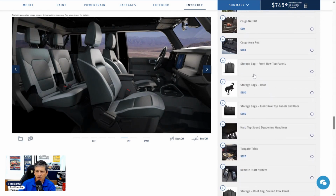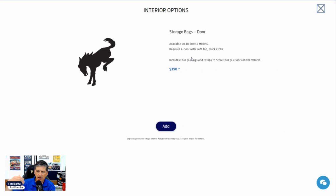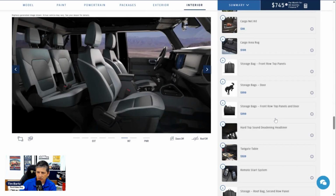The storage bags. Okay, we know that we get the 2 front panels on the hardtop included with this. So that's included for storage bags for the front too. Now, if you want storage bags for the door, for the 4-door model, there you go. That's going to give you storage bags, so you can store those in the vehicle. So that's why it's only available with the 4-door. So it requires 4-door with the cloth top. There's a separate option for the hard top, so we'll get to that. Which is the next one.